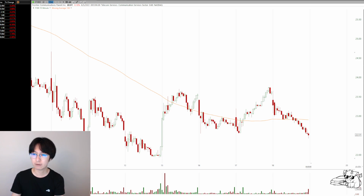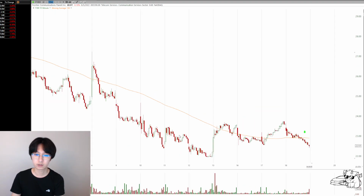The 5-day moving average is flat, and when tomorrow happens, 1, 2, 3, 4, 5, the data from the first 15 minutes is going to start to go away, and then I think the 5-day moving average is going to start to flatten out.